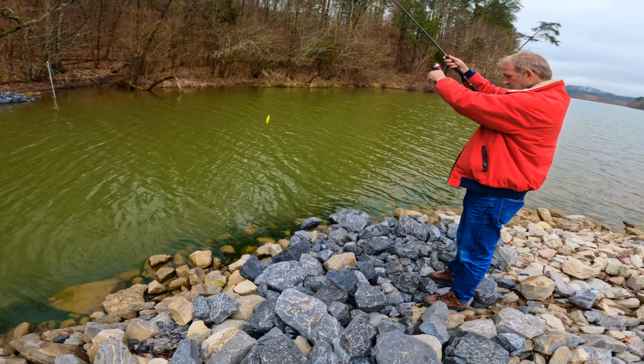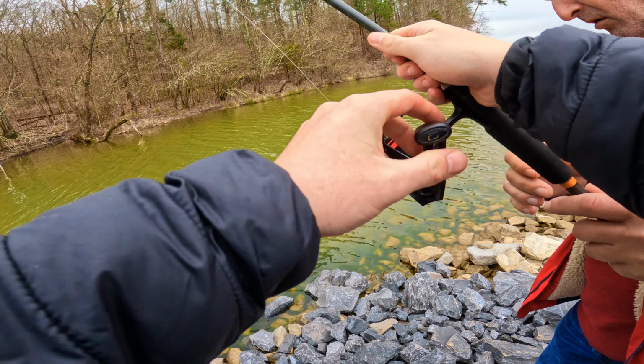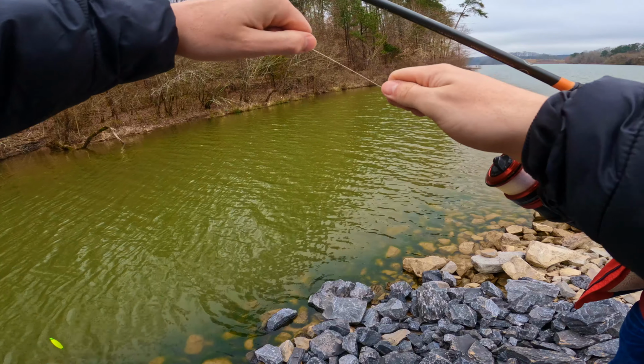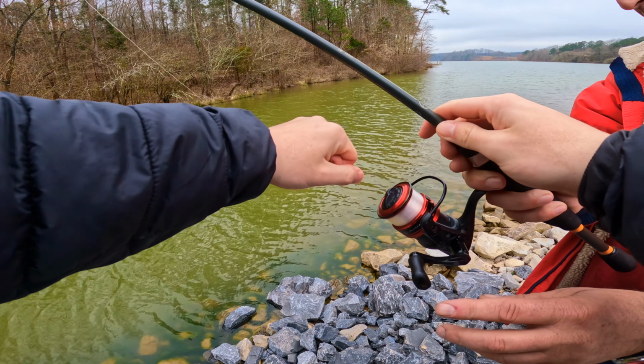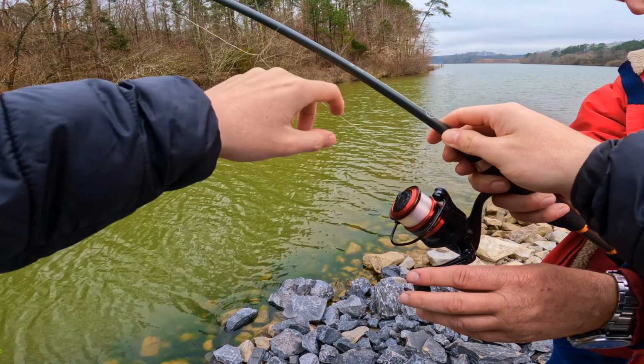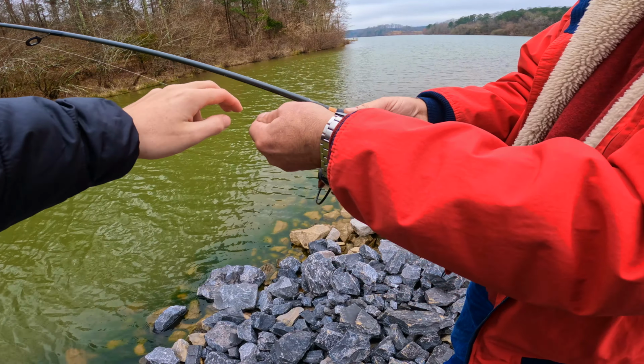I'm gonna show you how that drag works. So right here, tighten it. And the reason why you tighten it is so when you hook into a big fish, it doesn't break your line. It allows it to pull it. So if you're reeling it and you hear that, just tighten it. So you go ahead and try it out. So that tightens it. And then you turn that way to loosen it. That's good.